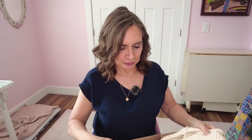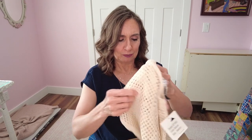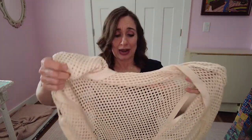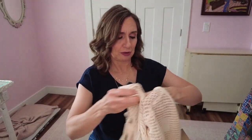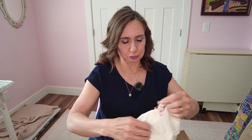Here's the swimsuit cover up. I asked for this in black, and she sent it to me in cream, or ecru, I guess you would call it. Maybe they were out of black in my size, but it's a crochet. I'm still looking for something that I'll feel secure in, but I can get on and off easily when we're either in port, at a beach, which we really don't plan on doing, but who knows, or on the ship, at one of the pools there.